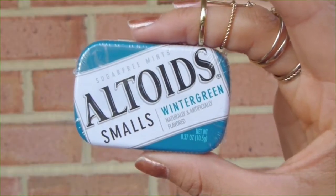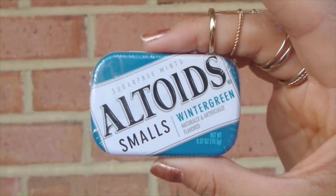And the next thing that I got was this cute little Altoids, and it's the small mini ones, and it is in the flavor Winter Green. At my school, we weren't allowed to chew gum. Although my school was outdoors, they were just obviously anti-gum because people were probably sticking them under the tables and chairs on the floor.